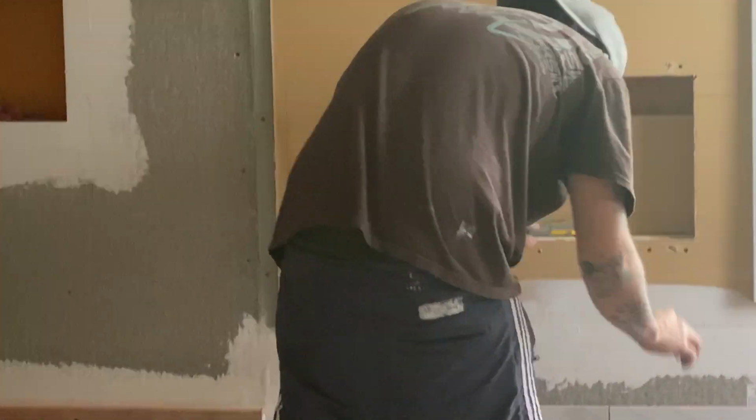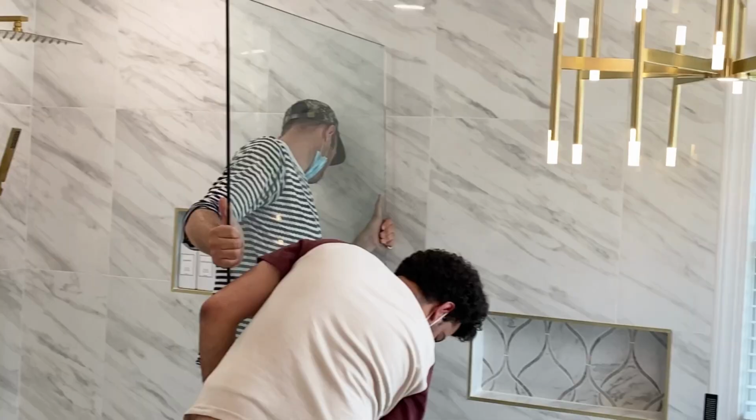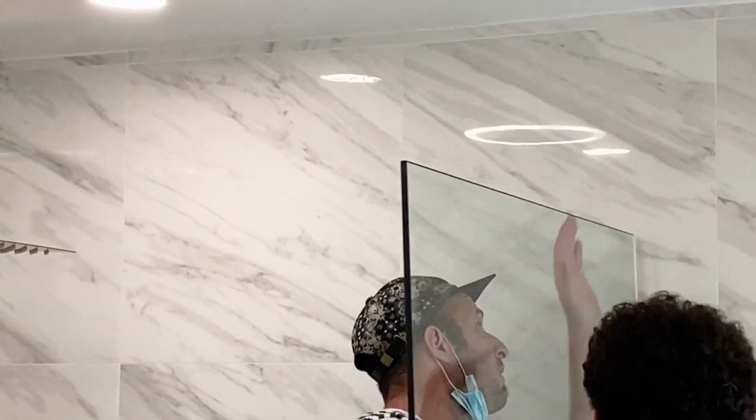We also added this gold trim around the niche. I got the idea when I went into Floor and Decor. What really took the longest for delivery was the glass for the shower, guys.